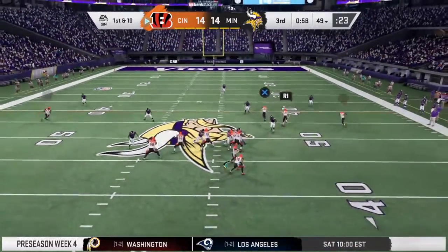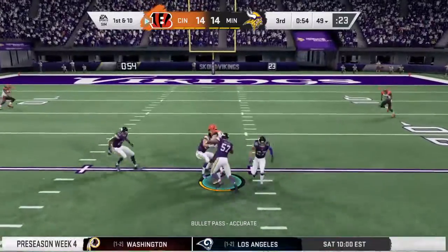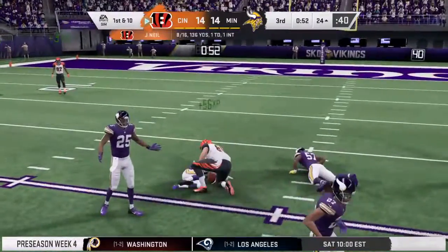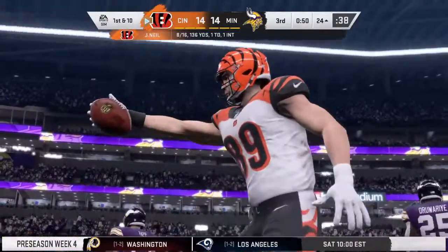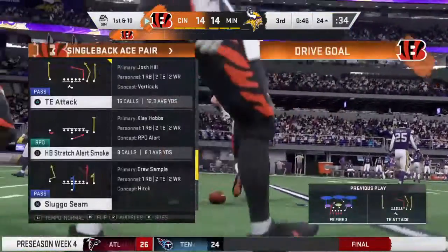Taking care of the ball, making sure it gets to the right people, no errors, right? Not turning it over, and just doing all the right things. That's leadership, and it inspires confidence in a team. Yeah, been a good leader and a good distributor.